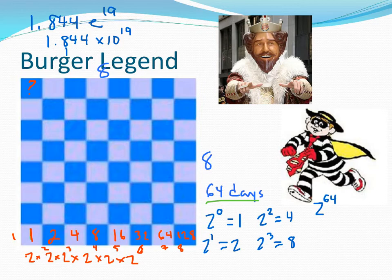What you end up getting is a value that looks like this. It's going to be 1.844 followed by 16 zeros. So there I got 6, 9, 12, 15, 16. So 1.844 times 10 to the 19th is that number right there. All I basically did is I took this and moved my decimal. We'll talk about this, but I moved it just 19 times to the right.